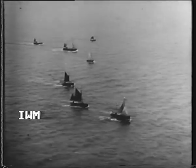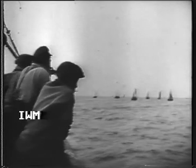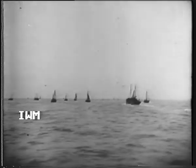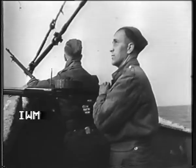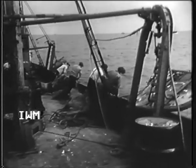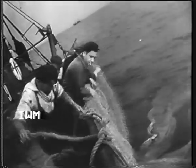With sail set to check pitching and rolling, the little motor craft head out to sea. The gunners keep strict watch every hour of daylight, allowing the Belgian fishermen to work in peace. And while they keep way on the boats, just making 2 knots, they begin the trawl. 2 hours will be long enough to fill the nets if the luck is up to the average.